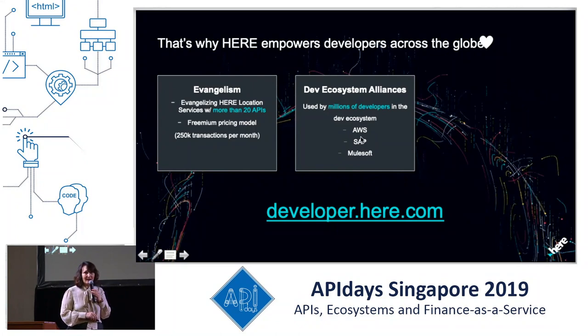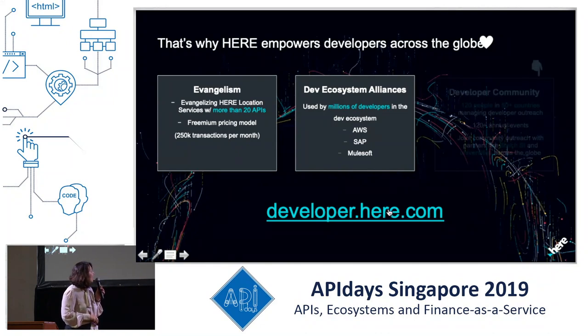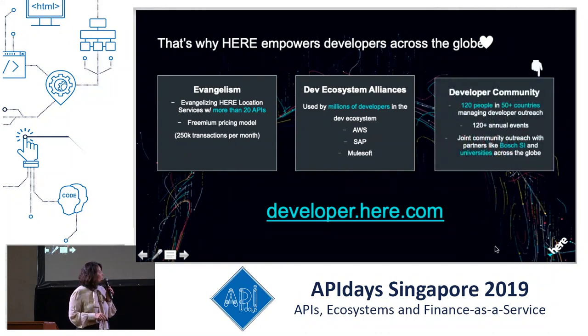We have also made quite a lot of big strides with tapping into some of the bigger developer ecosystems of vendors like SAP, MuleSoft, AWS, where we can potentially tap into millions of developers who could benefit from using these services. And then finally, I mentioned we are also looking at various ecosystem plays to have collaborative development with people like Bosch SI in this case, who are also on our shareholding list, but also university efforts to expand the outreach to developers.